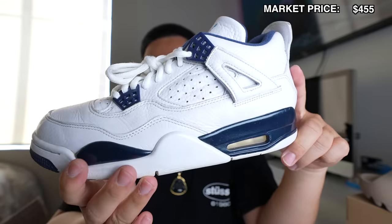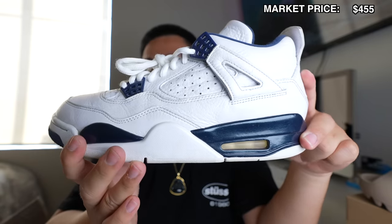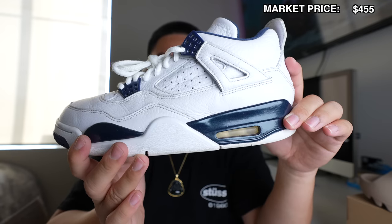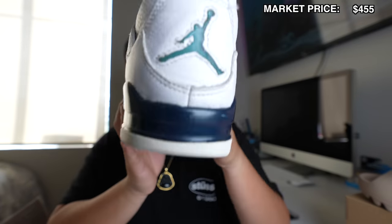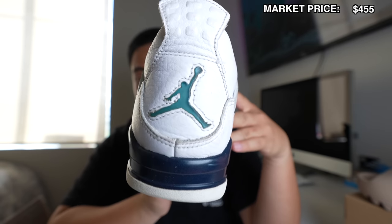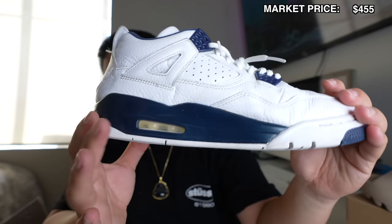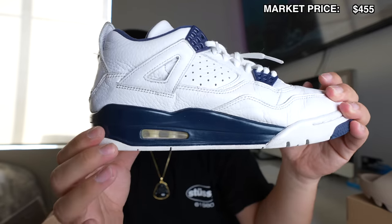I actually remember when these first came out, my homie worked at Foot Locker and we went to go get these employee style, where you just line up with your other employees and then you just boom, get it and dip. I don't think this pair is going for too much money. I want to say condition on this is probably like an 8 out of 10.